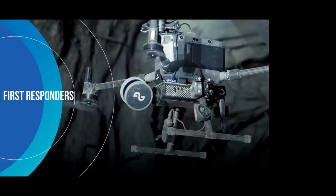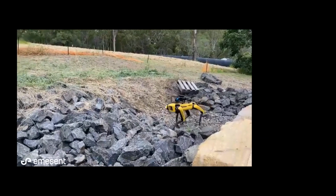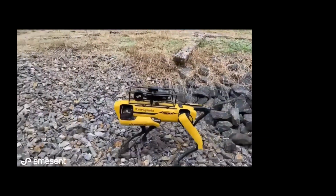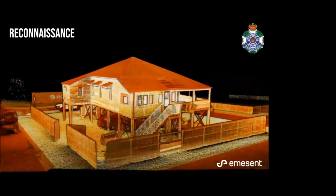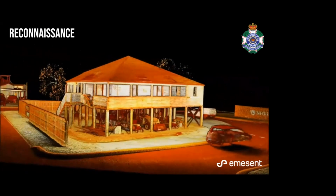And I wanted to spend a little bit of time on some of the work that I've been doing with first responders lately. So here we have a Spot again, tackling those rocks with Hovermap on the top. And we used Hovermap on the Spot, but also on the drone to capture this data set of this old house that they use for testing.